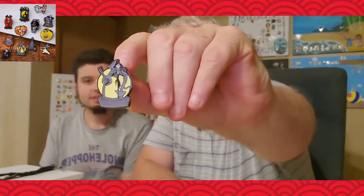So let's find out. Oh my. And it is. It is the duplicate Jack. What are the odds? With the glow in the dark. So randomization's not too great for these three boxes, but that's okay because now I have another trader pin. One more to trade.